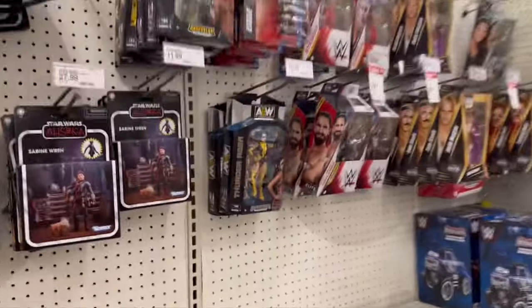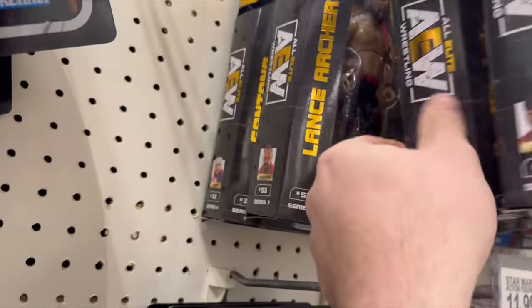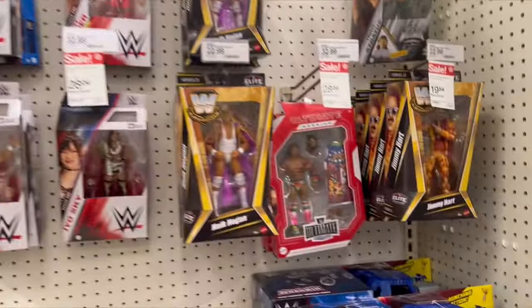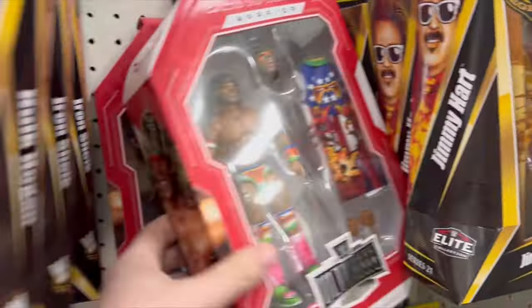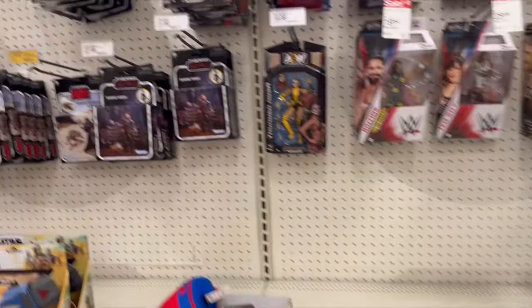Ooh, doesn't look like what we need, though. We got Thunder Rosa. We got Hook, Trent, Chuck, Lance, Santana. All junk. Do have our Warriors. Do have some Hogan, some Sheik. I do not see any Andres. Warrior, Trish. Not seeing much so far, guys.